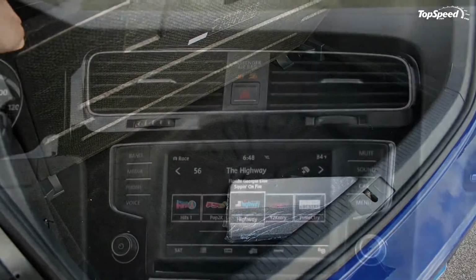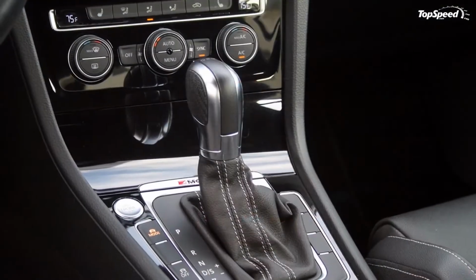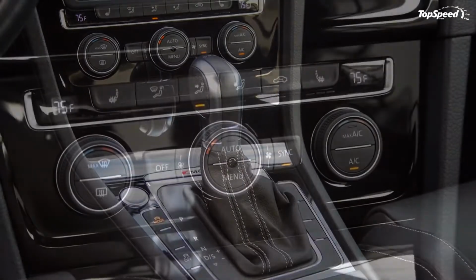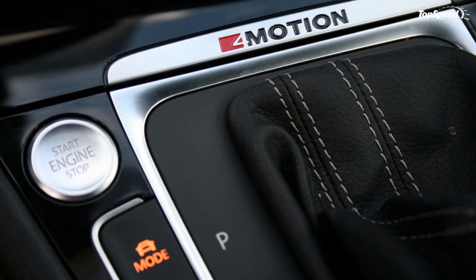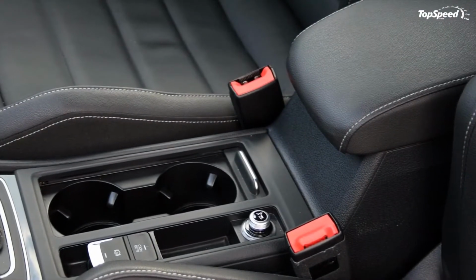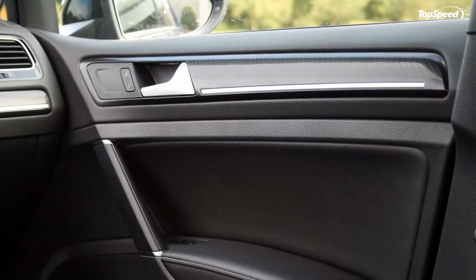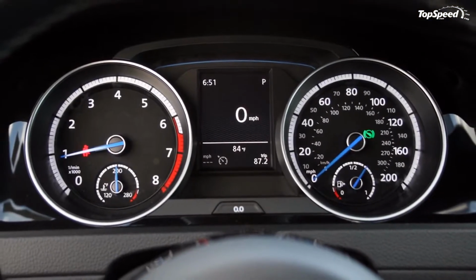Of course, this wouldn't be a review of the Volkswagen Golf without talking about the back seat and cargo area. Rear seat passengers will find accommodations roomy and comfortable. Air vents help keep temperatures in check, while a folding center armrest with cup holders makes long trips more enjoyable. Legroom is pretty good for this class of car, and headroom is exceptional.